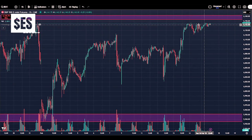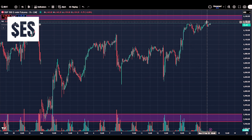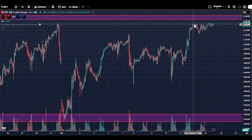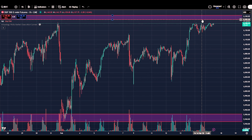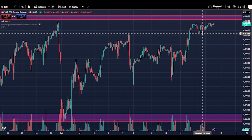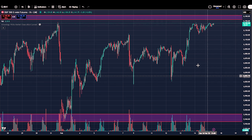Up next, ES. I didn't put no zone here. Looks as though we're trying to break out of it right now. We're about to push to the top of it, so I'm not looking to reject. I do have a possible reject zone starting at 6153.25 here on ES. I'm going to watch. If we break above it, same as that NQ zone we talked about, it will be invalid, okay? So possible reject there. And honestly, I don't have nothing for a long ways.